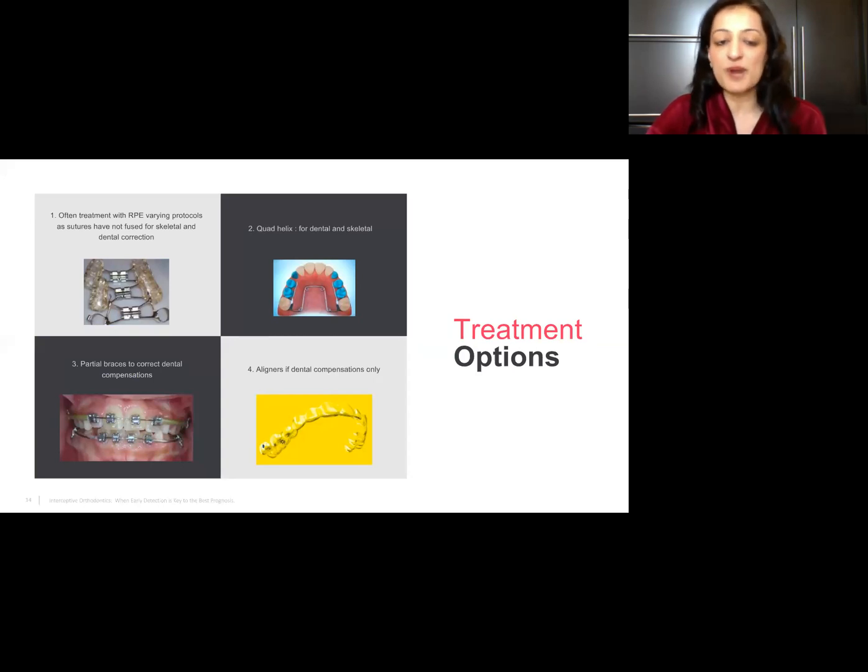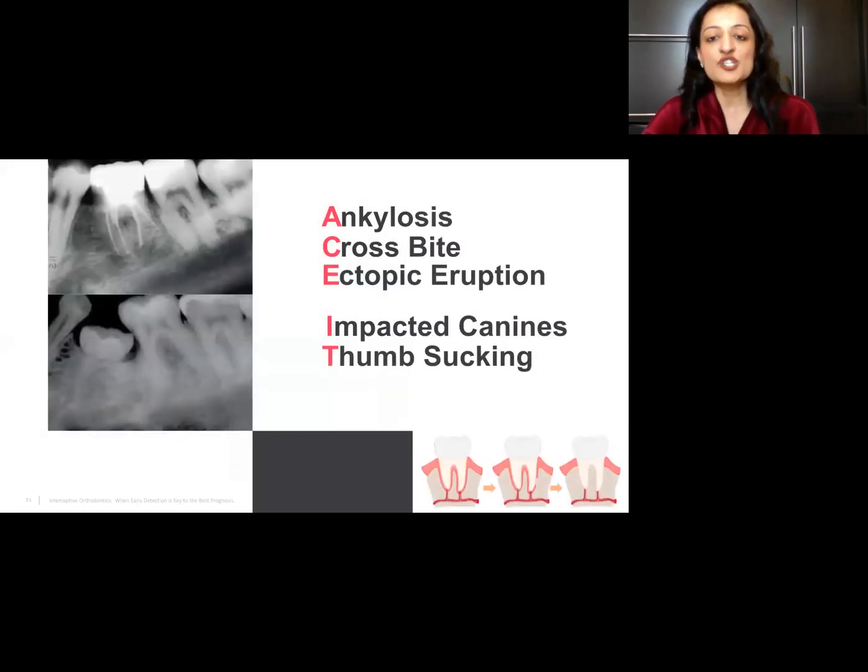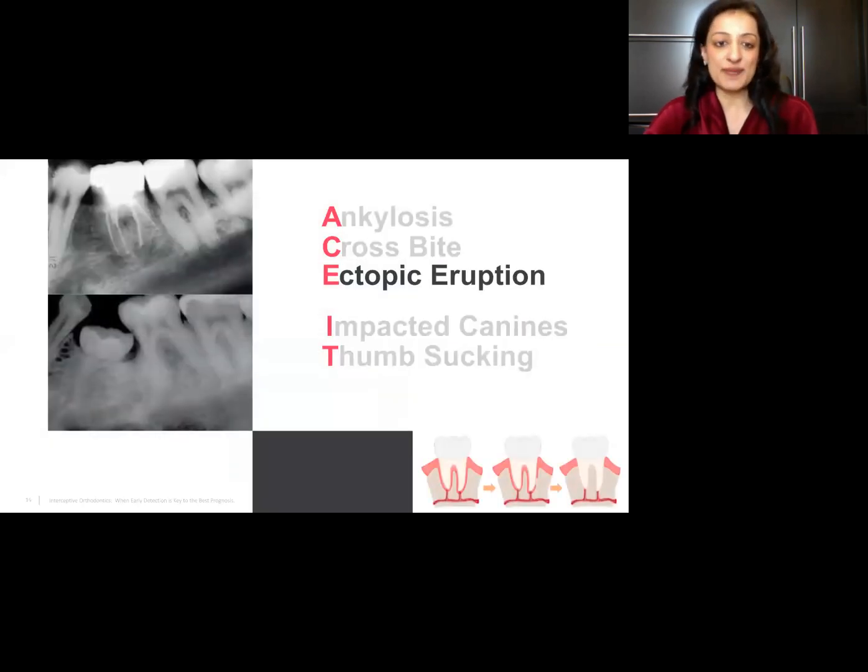Number three, just partial braces. Let's say it's just a couple of teeth that are out of place and you just want to kick them back into place. You can use partial braces. And of course, we can do aligners. A new product with Invisalign is the Invisalign First. So that is aligners for children in the interceptive phase. So now we're going to move on and talk about ectopic eruption.